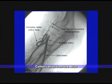So I'll just show a picture of what this radial artery loop looks like. The next picture. And you can see that on the left it says complex radial artery loop. It's actually a loop-to-loop. It goes around the full 360-degree loop. So when we bring our wire up that we use to snake up in, if we find this, we may just decide, for taking a picture, it's too complicated, it's too dangerous, let's just stop and not proceed.